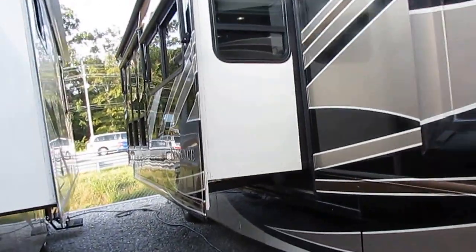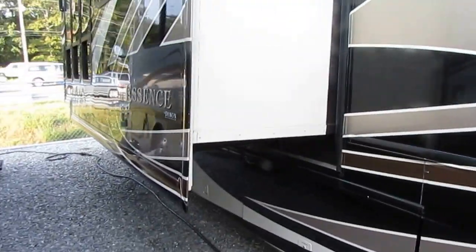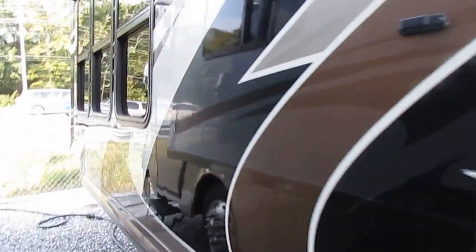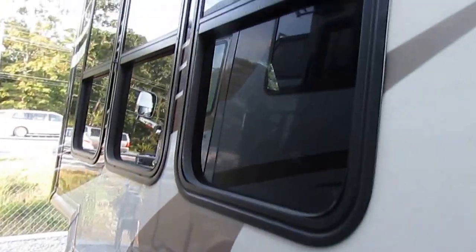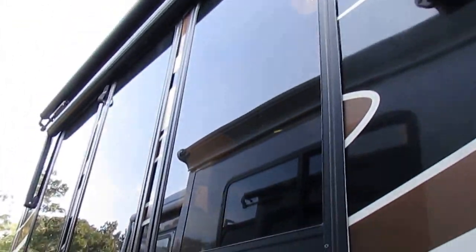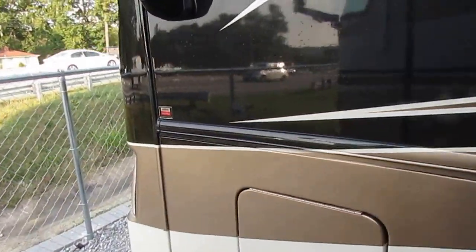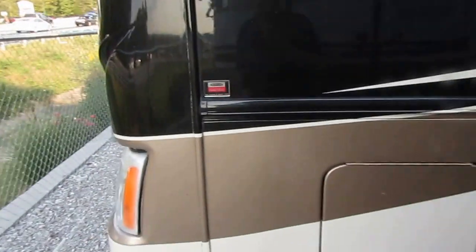Folks, we're going to go through this thing. We're going to do a major systems check, make sure everything on that system works, and we're going to sell it to you for under $100,000 with a nationwide warranty. Look at those thermal pane windows. This is a beautiful coach. It's all original. Freightliner, custom chassis, raised rail.